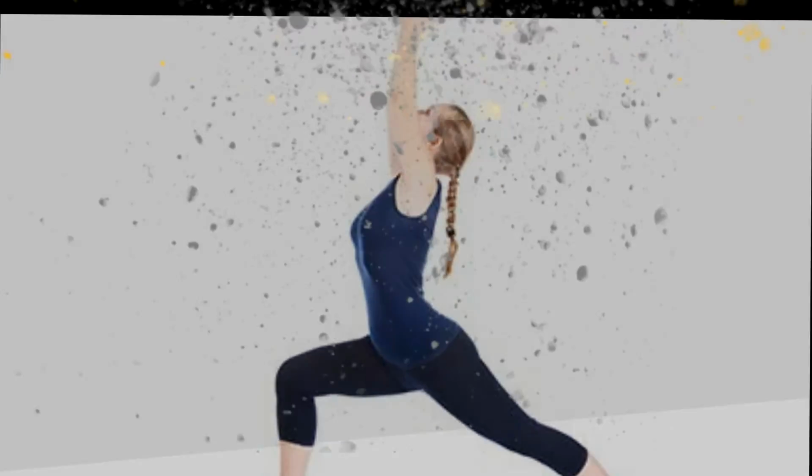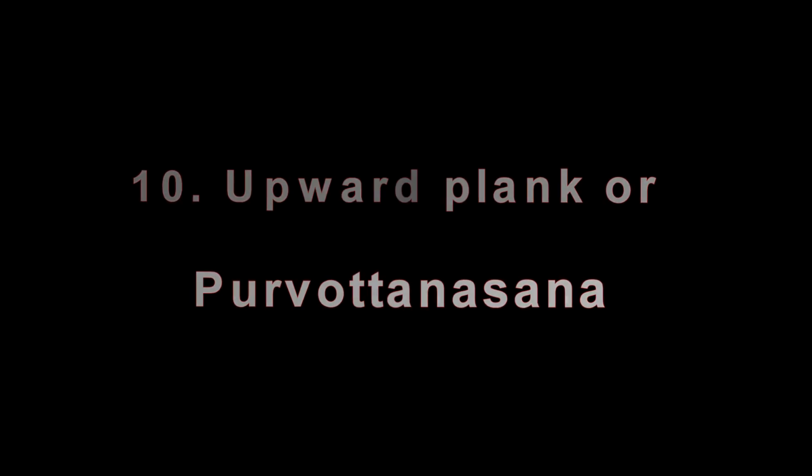10. Upward plank or Purvottanasana. This may seem a bit difficult to master at first go, but yields effective results. This works greatly on your back, shoulders, spine, arms, and wrists, and strengthens muscles. It also works upon your respiratory system. It is great for developing core strength of the body and works on your legs and hips, as well as thigh muscles.